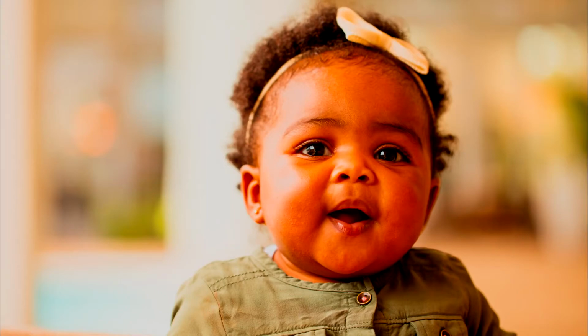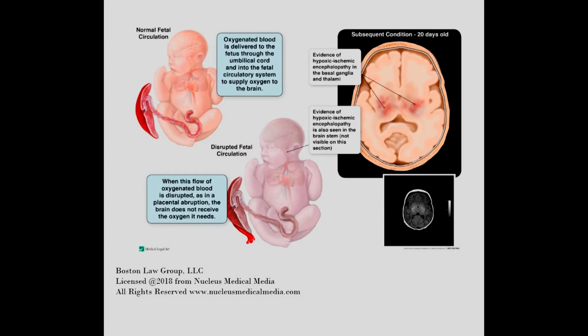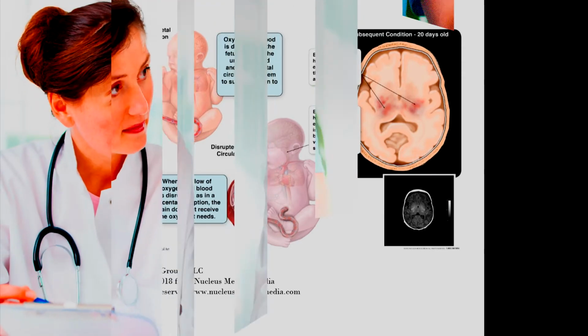With that said, many babies who have low APGAR scores will not necessarily move to a CP diagnosis. If the APGAR score at the 5-minute mark is 7 or greater, there is an increased chance that a hypoxic ischemic injury is not present in the baby.